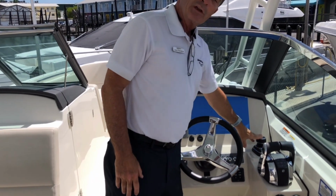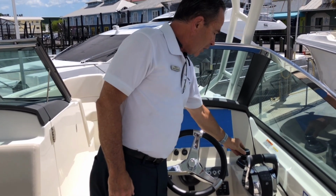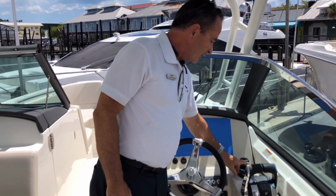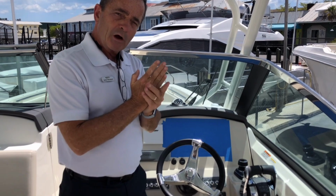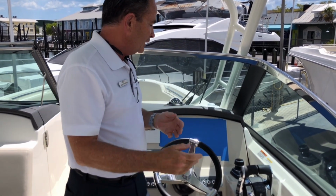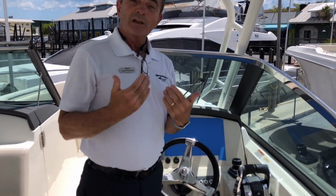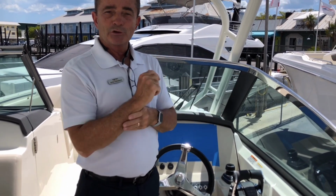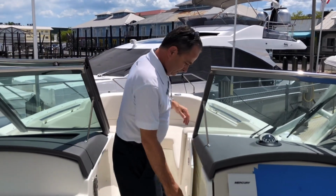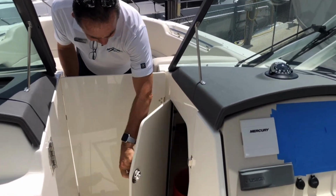And then you've got the joystick. There's three things. You can dock anywhere, anytime with this, sideways, any direction, complete control. Sky hook keeps you in one spot if you want to look at the sunset or wait for a slip or a bridge or whatever it may be. And then you've got auto heading, which is like an autopilot. You don't even have to drive, you point and shoot. Fantastic.